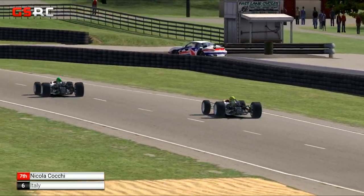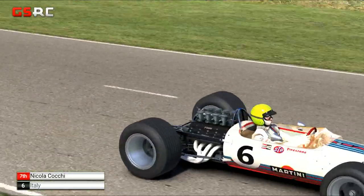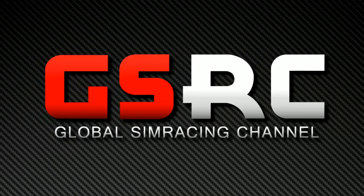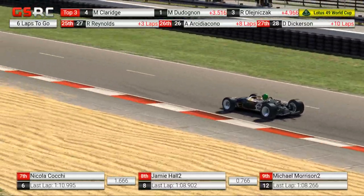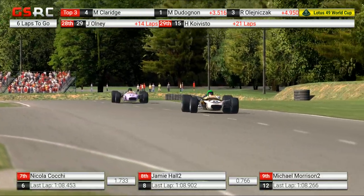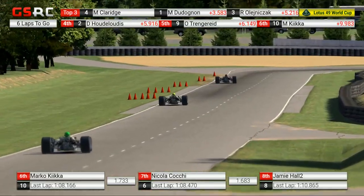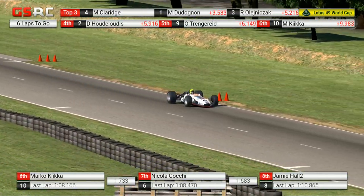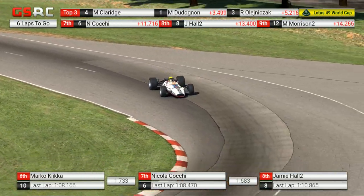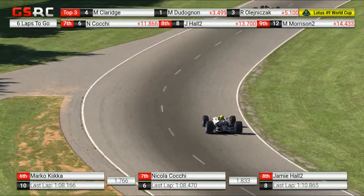Now, in the meantime, after that, Jamie Hall made a mistake himself in turn three and lost that position immediately. So it seems like all drivers can continue. The positions have shuffled a little. They're very lucky to keep going. That wheel-to-wheel contact can be a killer in any open-wheel car, especially these old Lotus 49s. That low, wide stance with the wheels sticking out, they can interlock so easily. Nicola Cochi, you can see, still running in seventh at the moment.